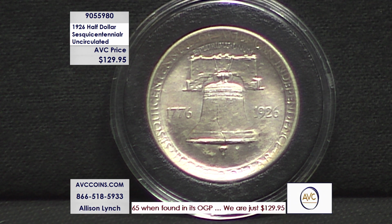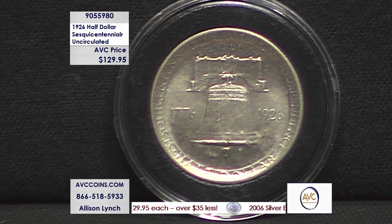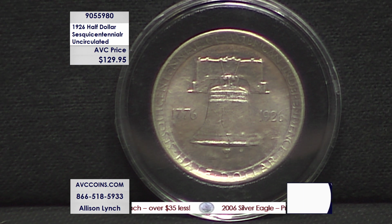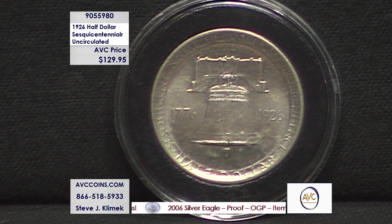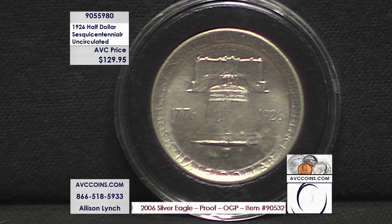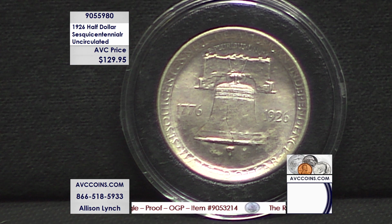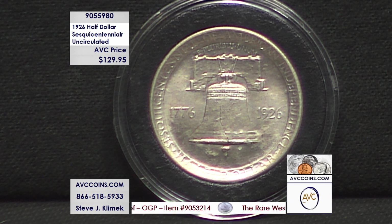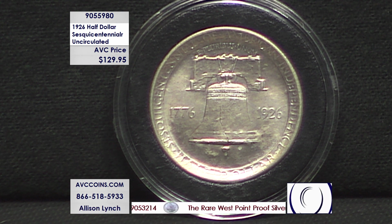90% silver half dollar. Again, you said 141,000 and change made. Another way to look at it is to check the mintage figures for Walking Liberty halves. Now, there were none made in 1926 for the Walking Liberty series, but the average mintage for other walkers in the 1920s is over 1 million. In fact, the lowest is the 1921-D in Denver, and that one was at 208,000. This one still beats that, 141,000. And that 21-D is what, $5,000, $6,000? You can find it in Unc?